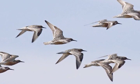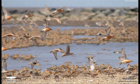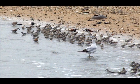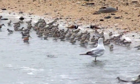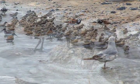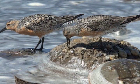And so there's a lot of concern on the part of bird people like the Audubon Society about protecting the horseshoe crabs, not only because we need horseshoe crabs around, but because of the essential role that their eggs play in the northern migration of these shorebirds every spring.